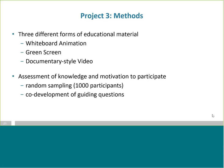And so to do this, how the project will be designed is that there will be a before and after style of questioning. So there will be a series of questions that people will be asked, and then they will have access to the educational material, and then be asked questions after the event as well.